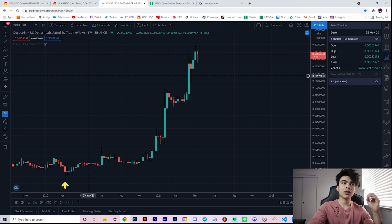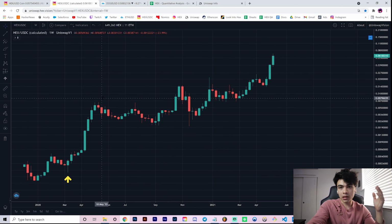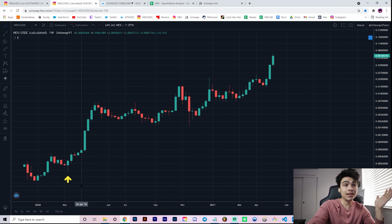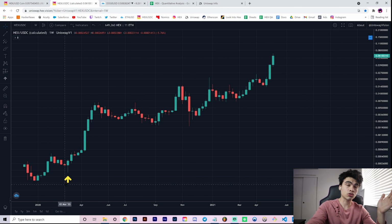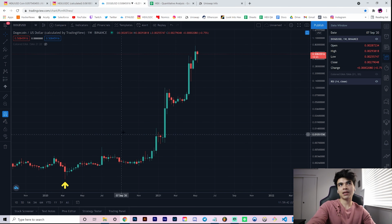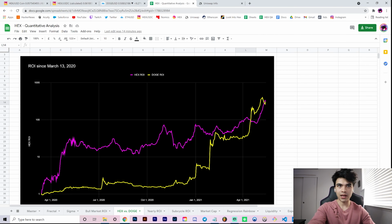If you look at either one, you would have been well off. If we're being real, you really would have been well off if you put literally any amount of money into most cryptos, but HEX and Doge have outperformed. They've been absolute beasts.